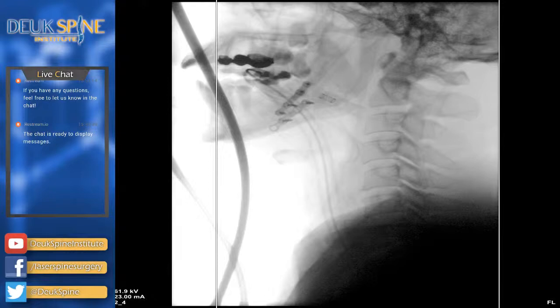I could see the MRI. Do you have the MRI, Sean, you could share with our viewers? Yes, I just saw it. Beautiful. So the MRI shows a large herniation at C5-6 that's eccentric to the left, and it's causing severe compression of the lateral spinal cord at C5-6 and the C6 nerve root.